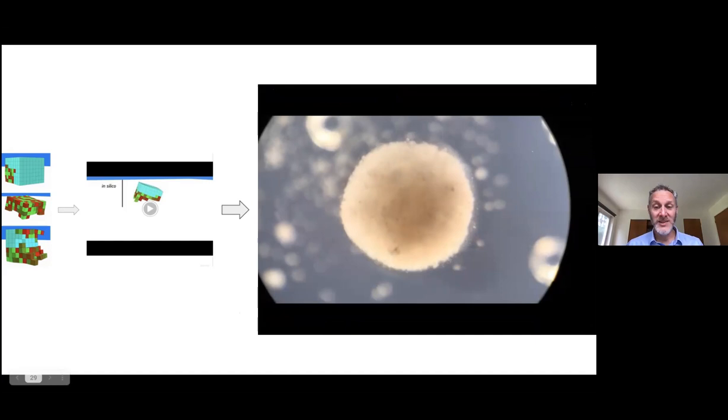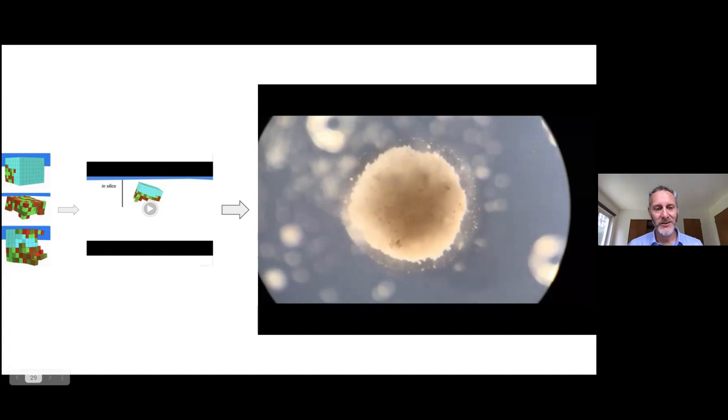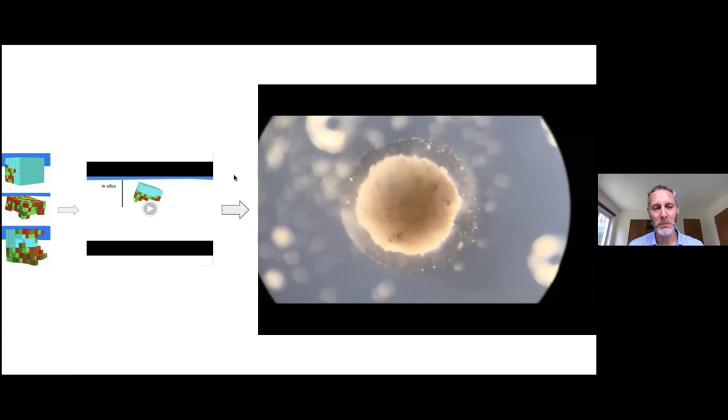All cells don't like to be on their own. So you'll notice that they're starting to draw together again. These skin cells are adhesive, they're a little sticky, so they're trying to connect together. And Mike kind of refers to this as rebooting multicellularity.